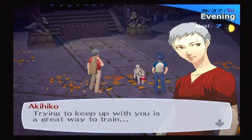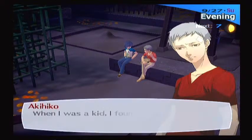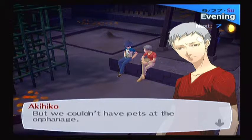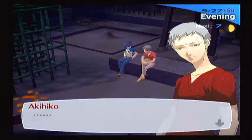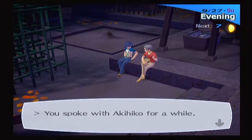Trying to keep up with you is a great way to train. When I was a kid, I found a stray dog. But we couldn't have pets at the orphanage. Ever since Shinji came back, I've been thinking about the past a lot. Spoke with Akihiko for a while.